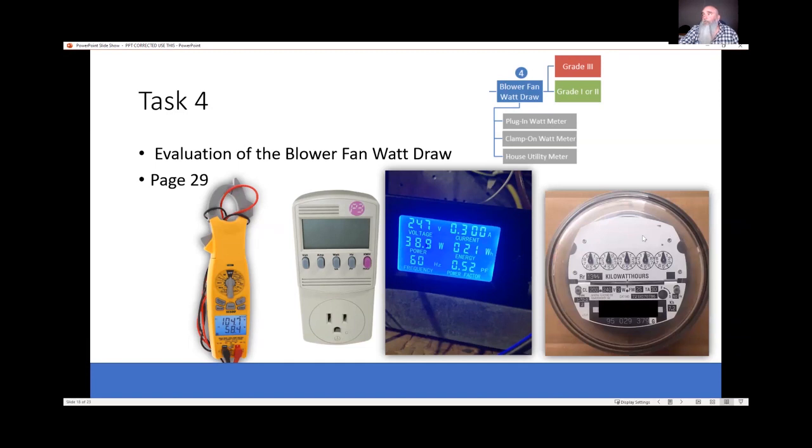The next method by which we can measure our wattage consumption is literally by clocking a meter. Clocking a meter is not something that's difficult. I have seen in these standards in the past where they do some pretty non-traditional things, and sometimes it gives me heartburn and sometimes it doesn't.